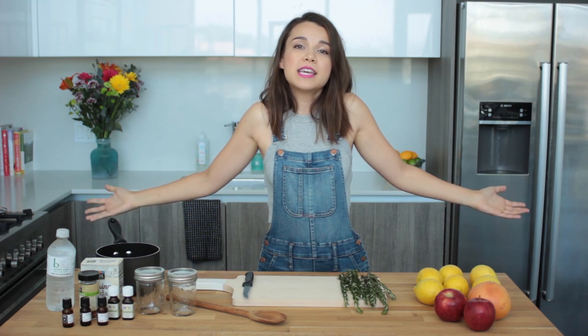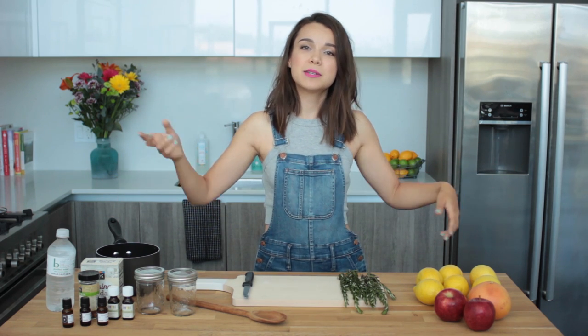This is how Ingrid's Apothecary works. I have a plan, and sometimes you decide to add in a little something extra.